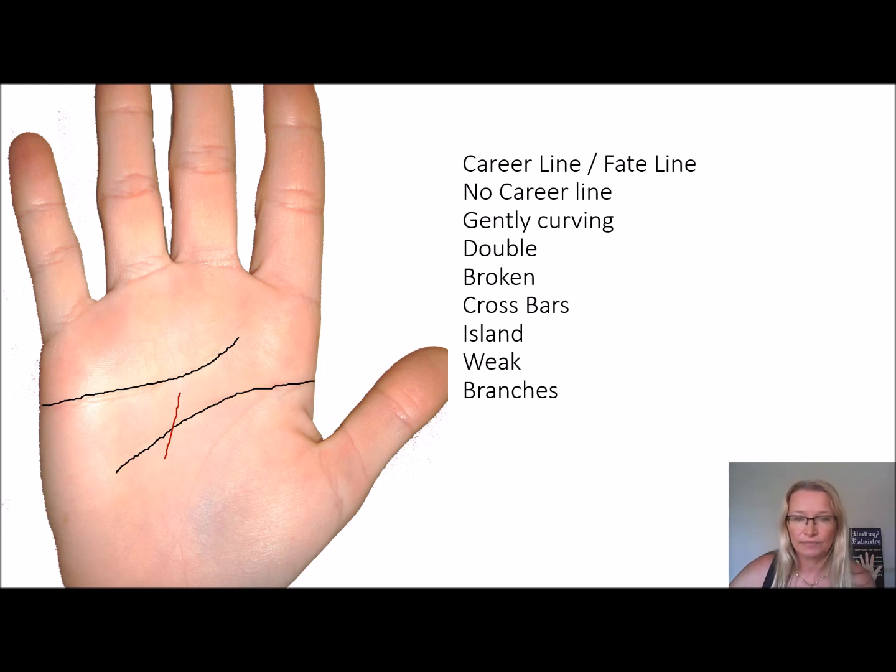Okay, next, I've talked about the double, the broken. Let's talk about some marks. So I have got this specific mark on my hand, not in this spot, but I went through a lot of very, very difficult financial situations many years ago, and I have an island. I tried to draw an island.